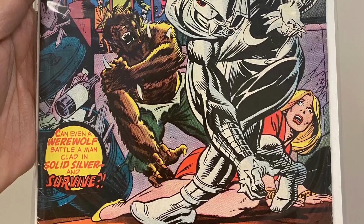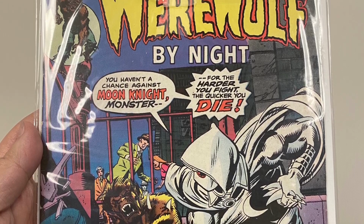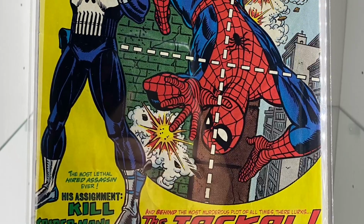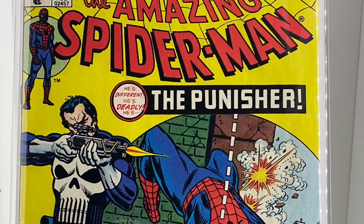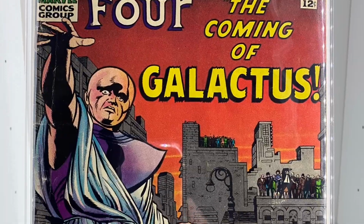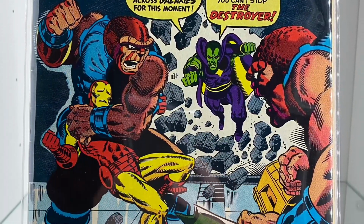He also posted books like the first Moon Knight, Werewolf by Night 32, that wasn't graded, it was raw. He also posted books like Amazing Spider-Man 129, raw, as well as Fantastic Four 48, as well as Iron Man 55. These were all raw books, except for the Hulk 181 that was posted on OfferUp.